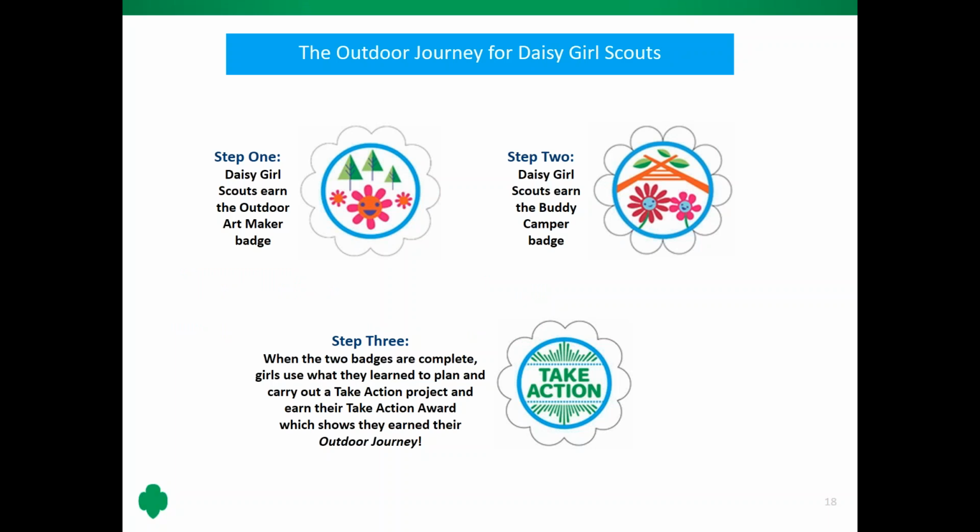Daisies will first earn the new outdoor art maker badge, and then they'll work on the buddy camper badge. Once those badges are earned, girls will create a plan and implement a take action project on an issue that they're concerned about. So the girls are going to learn skills that are important to help them plan a camping trip, and then they'll be able to share that information with others.